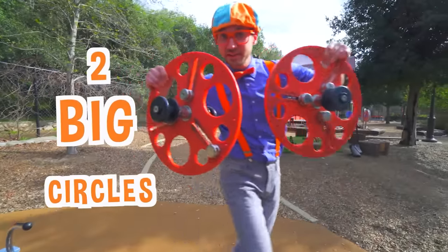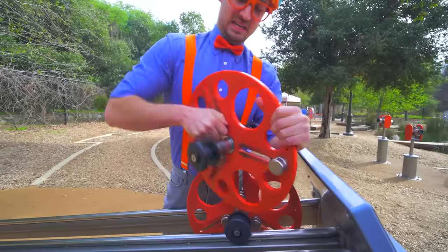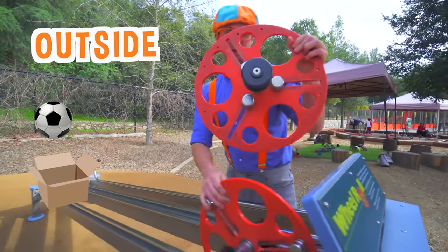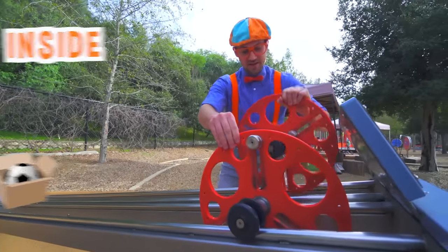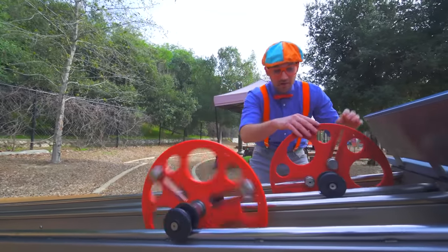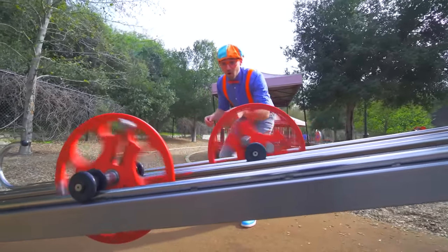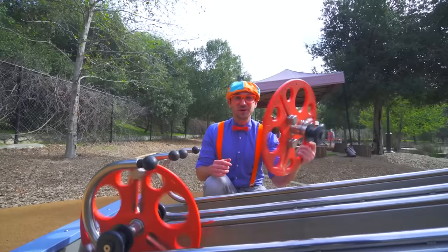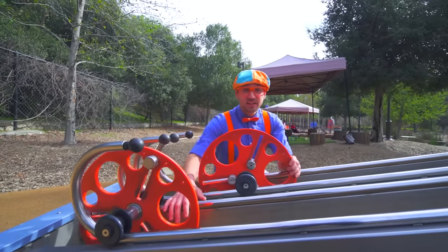Okay, we have two big circles, okay? And then there's some metal pieces. Let's put them on the outside, okay? And this one, they're on the inside. And let's check the speed of them. Ready? 3, 2, 1. Whoa! This one almost won. It would have won if I let go of them at the same time. Let's see what else there is.